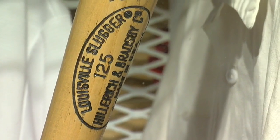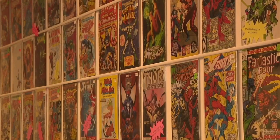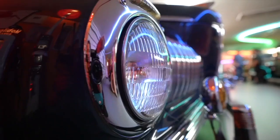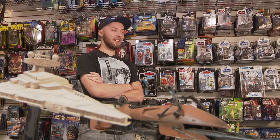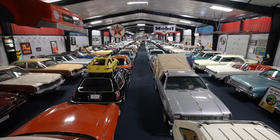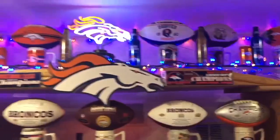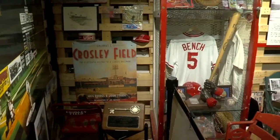We know that Colorado is colorful, but did you know it's also collectible? I think it's just something that a lot of people find happiness in. From a pairing of cars and clothes, this all makes me happy, to the Broncos and baseball. It connects people, connects families.